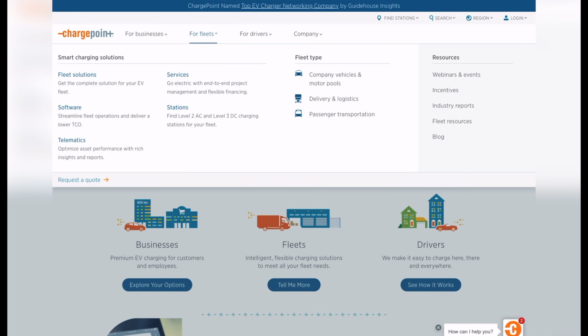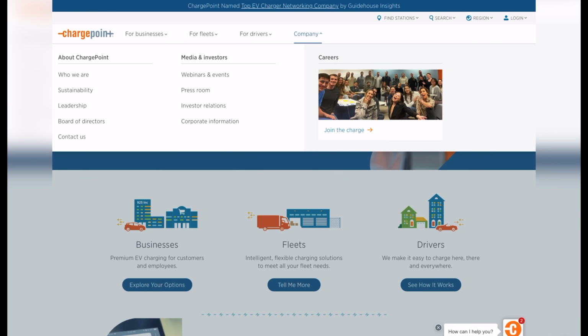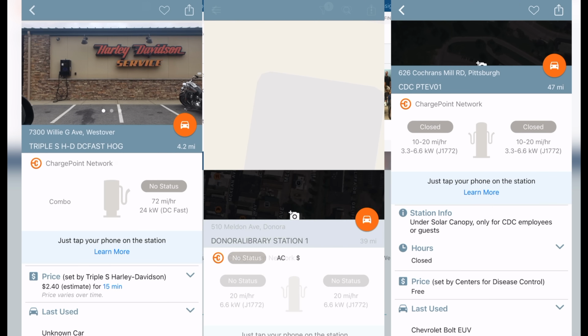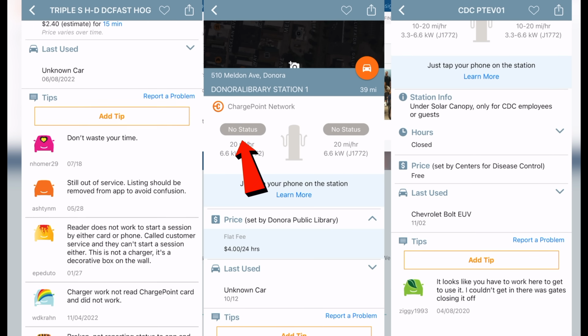Not for them, for you. ChargePoint sells chargers and charging software services, but ChargePoint is not required to maintain its chargers. They push that onto the entity purchasing the charger. Unless you pay ChargePoint to maintain your charger via subscription, which is most likely an insanely high price, ChargePoint does not care if your charger is operational or not.